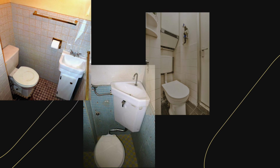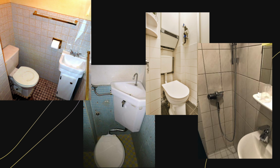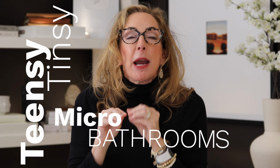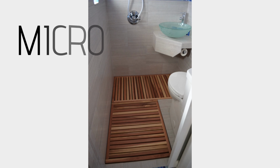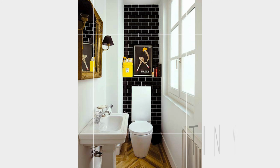Hey guys, welcome back. Can you believe these insanely ugly small bathrooms? Today, we're talking about teensy-tiny micro bathrooms, mistakes, and how to fix them. Now first, what's the difference between a micro bathroom and just a teensy-tiny small one?